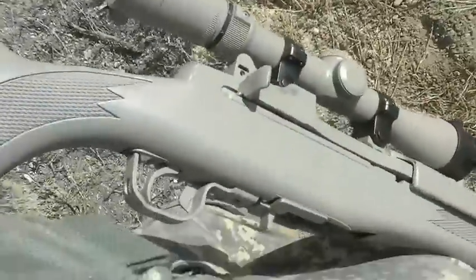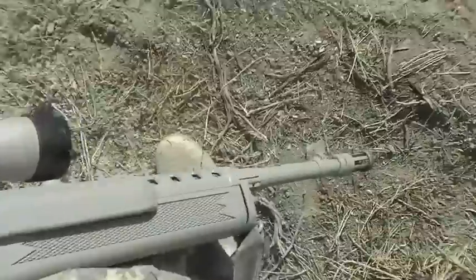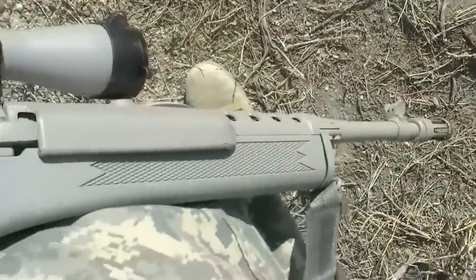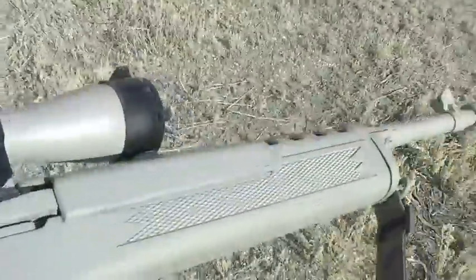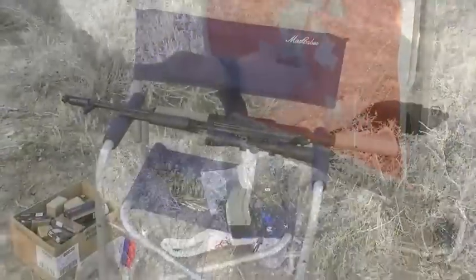Mini-14 still doing very well. Very well indeed. That is a wicked color, don't you think? Oh, with the sun on it, looks sick. It looked like metallic for a second. Dude, it blends out here too. That and that Black Hawk Coyote tan Duracoat, I just love it. All right, let's book it.